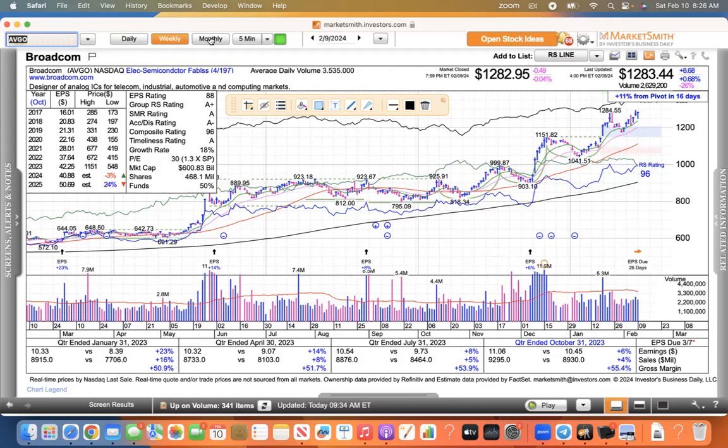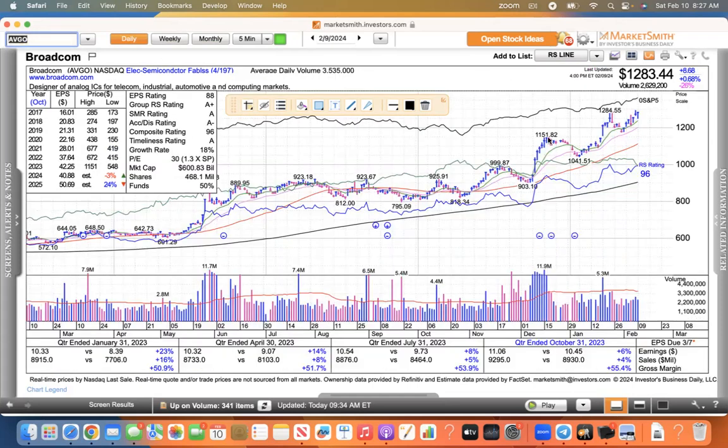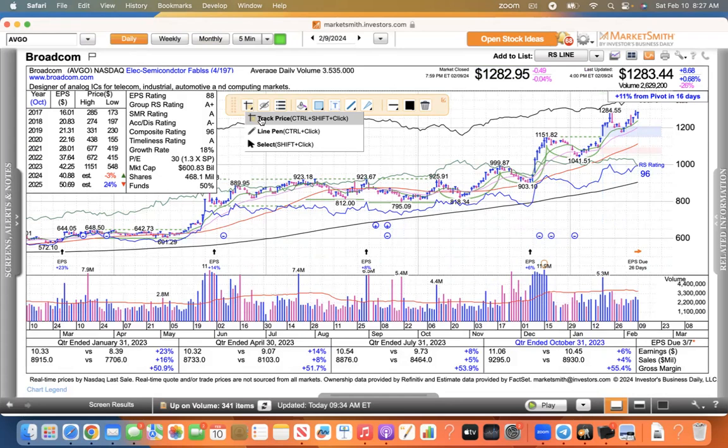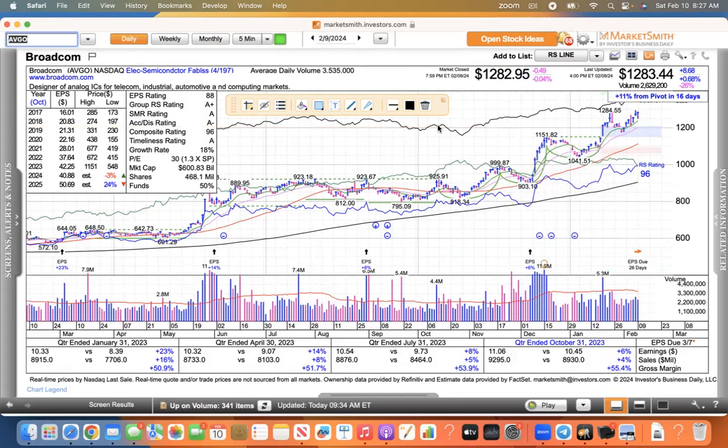This is Broadcom. I got to go to the weekly here. You can see the ascending base pattern here: 3 highs with 3 pullbacks of 10% or more. Last week it was up nearly 5%. So Broadcom's looking fantastic. On Friday, it got the news and it pulled back as well. Like Marvell, when NVIDIA's coming to your neighborhood, you got to be prepared. But it was up nearly 1%, and it closed at 94% of its daily range. So there were some buyers in Broadcom and Marvell despite that news.